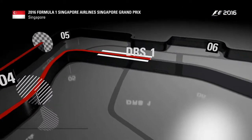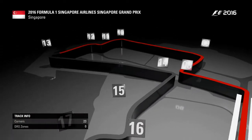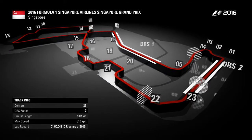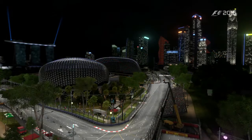Situated just 88 miles north of the equator, this 3.5-mile circuit is hot, it's humid, and is an incredible test for the drivers as they try to fight their cars around the bumps and in between the barriers. 23 corners take us twice over the bay to complete a single lap of this unique racetrack. The view is spectacular, the heat is unbearable. The race should be incredible.